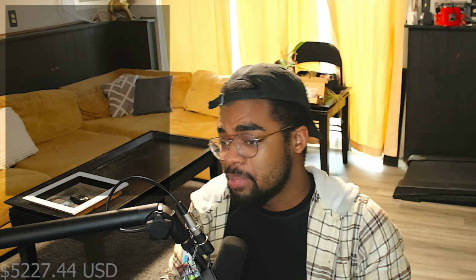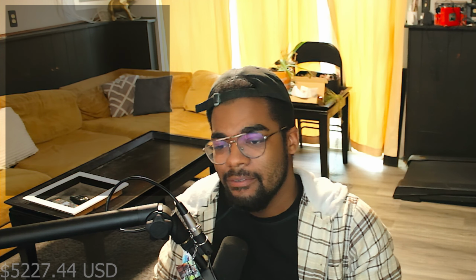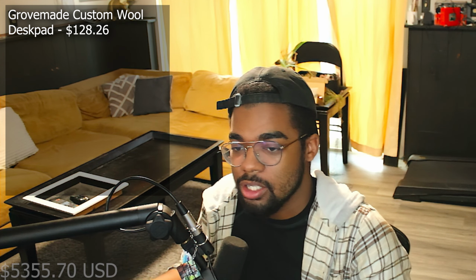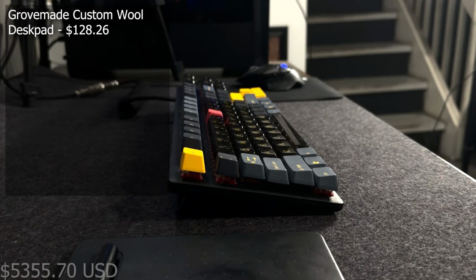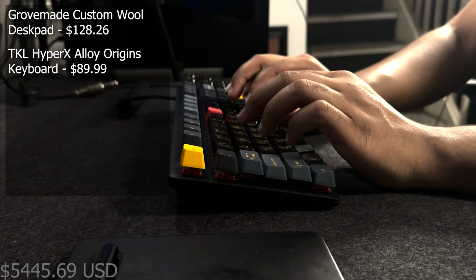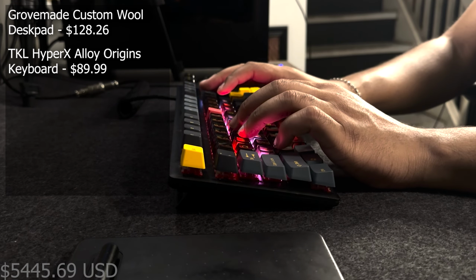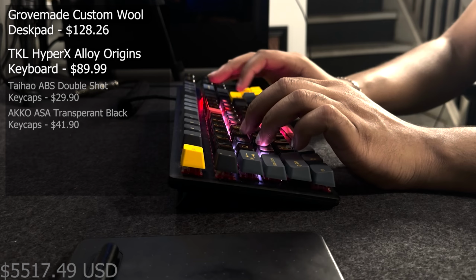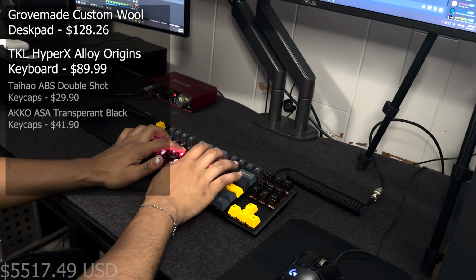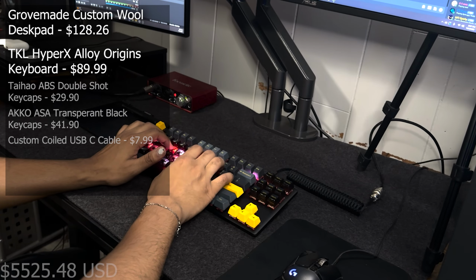Now that we've got all the big stuff out of the way, let's move on to some of these smaller but cooler peripherals. Firstly, we have the Grovemade custom wool desk pad. Atop of it, we have a 10 keyless HyperX Alloy Origins keyboard. However, I did remove the original keycaps that came with the keyboard, replacing them with two sets of keycaps that I purchased from K-Republic. I also replaced the USB-C cord that connects the keyboard, choosing a coiled cord instead, as it's a lot cleaner, I think.